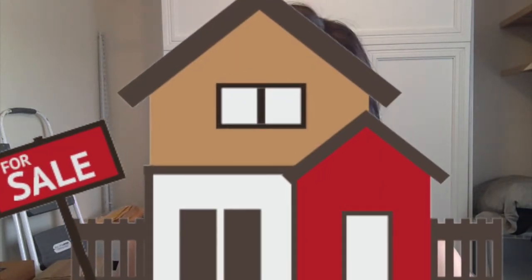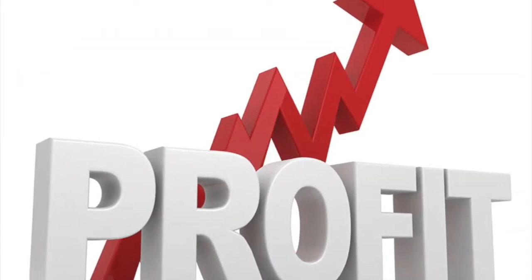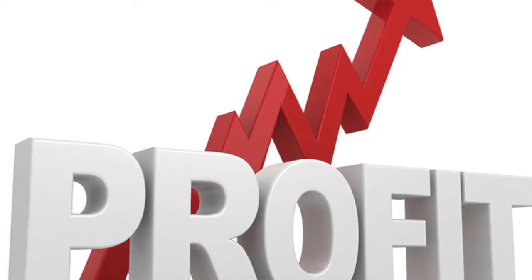Well, in real estate, it's composed of 3 primary factors, which are number 1, the date you plan on selling the property, number 2, how you actually plan on doing that, and number 3, how that benefits you from a profit standpoint. So why is this important in house hacking?